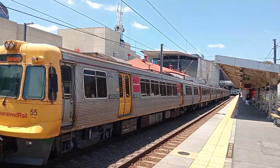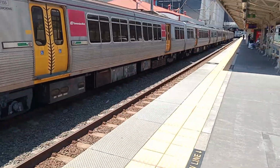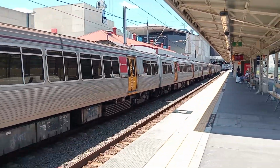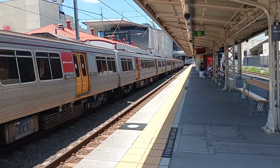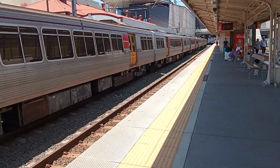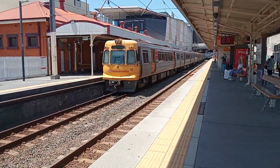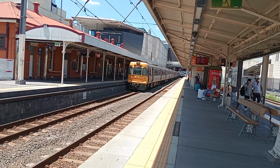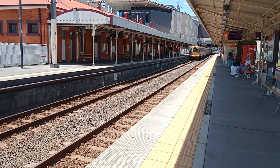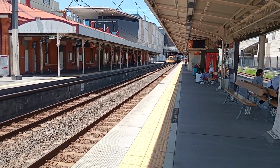EMU 44 and 55, now departing platform 1 for an all stations to Bean Lee. This train will run express from Yeronga to Maruka, then all stations. This train stops all stations to Yeronga, then express from Yeronga to Maruka, and then from Maruka all stations to Bean Lee.